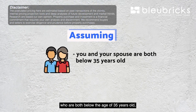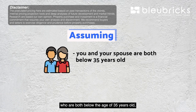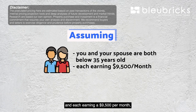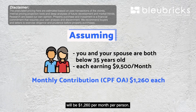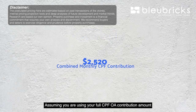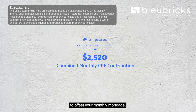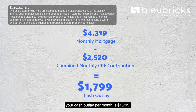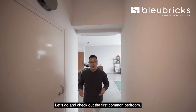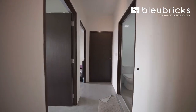So assuming you are a couple who are both below the age of 35 years old and each earning $9,500 per month, your monthly contribution into your CPF ordinary account will be $1,260 per month per person. Assuming you are using your full CPF OA contribution amount to offset your monthly mortgage, now deducting your CPF OA, your cash outlay per month is $1,799. Let's go and check out the first common bedroom.